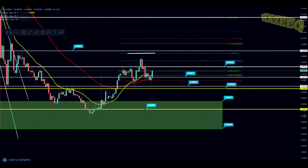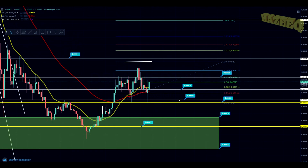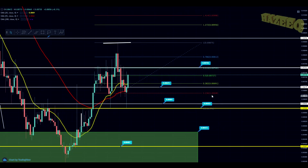So obviously we do have a bullish cross on the daily chart. That is golden. That is one of your best signals you can get. And yeah, pretty much have these targets, guys, if you're gonna get in right now. If you want to wait a bit, and if we get a dump in September, then you do have some nice support zones. The first one being the 236 on the fib.